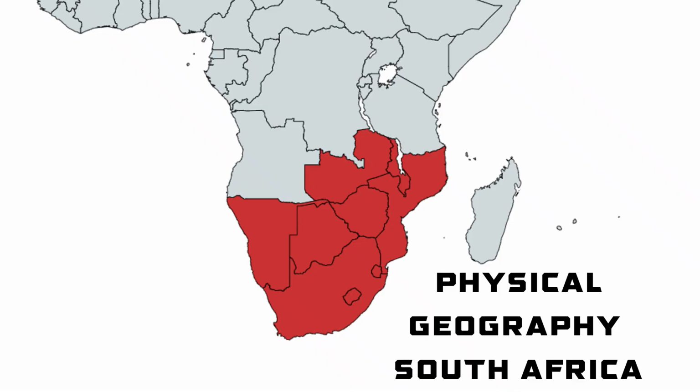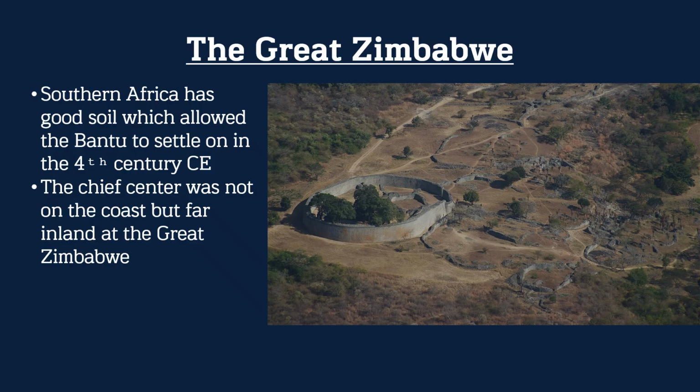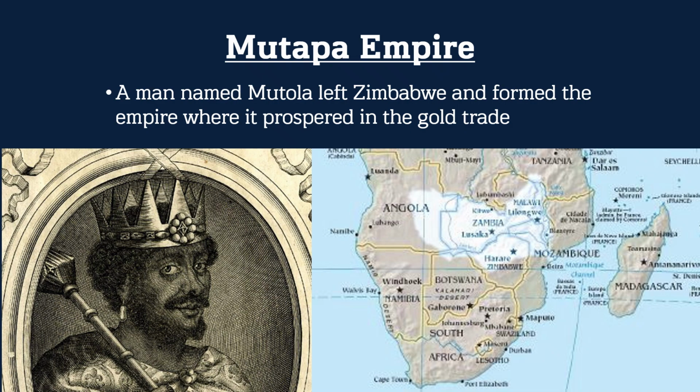Lastly, we're going to end our lesson on the physical geography and cultures of South Africa, not just the nation state of South Africa, but the region of South Africa. Now, South Africa, the region, is home to a lot of ancient empires, one of which, with the Bantu people migrating down, the tribe known as the Great Zimbabwe builds their capital, calling it the Great Zimbabwe, a huge trading hub for the region, a huge military fortress, which unfortunately was destroyed by the British when they colonized the region. And a man by the name of Matola is going to leave the Great Zimbabwe and migrate north and establish the Mutapa Empire, again established on the trading of gold and resources with Central African tribes, those in South Africa, and eventually the Europeans.